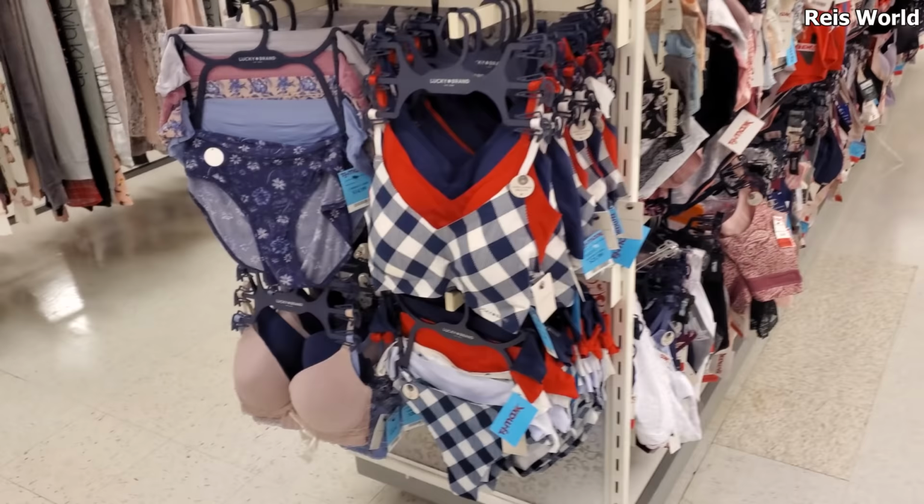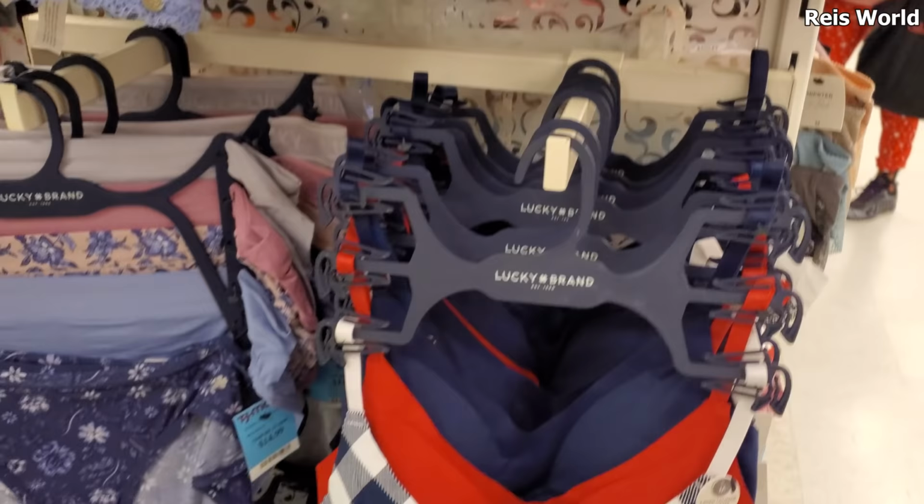Yeah, Lucky brand. That's really pretty. You get 2 for $15. I like this pattern here. And they're really soft. They're $22.